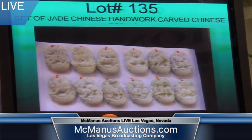Next lot we got, carved jade. There it is. These are zodiacs. Start me off on them. Give me a bid. What do you want to pay? 25 we have, and now 50. You're at 25 and 37 and a half.